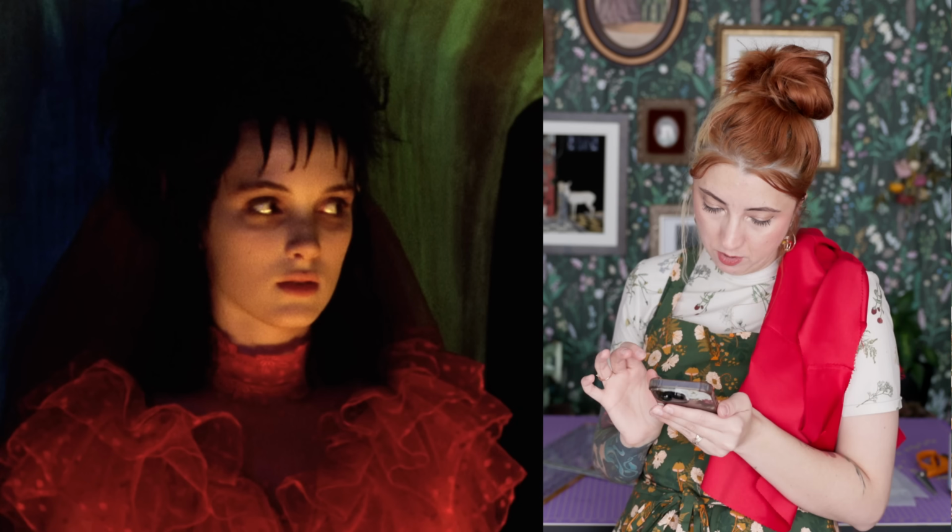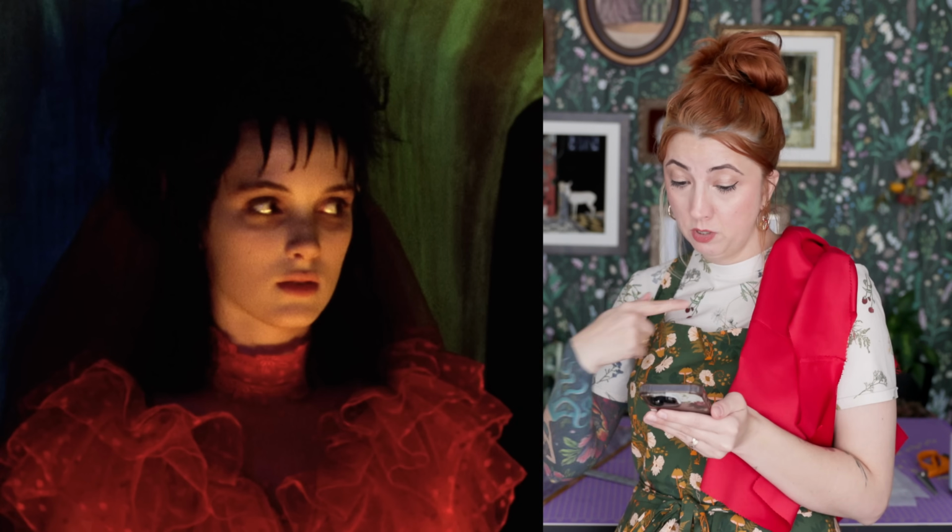Now we need to move along back to the top. Looking at our reference image again, it looks like there's at least 4 layers of ruffles on the top.